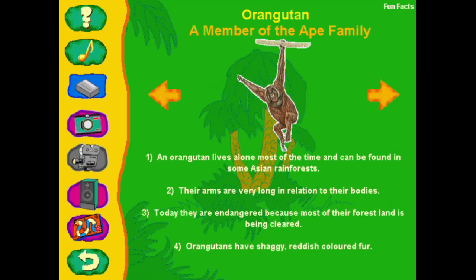Orangutan, a member of the ape family. An orangutan lives alone most of the time and can be found in some Asian rainforests. Their arms are very long in relation to their bodies. Today, they are endangered because most of their forest land is being cleared. Orangutans have shaggy, reddish-coloured fur.